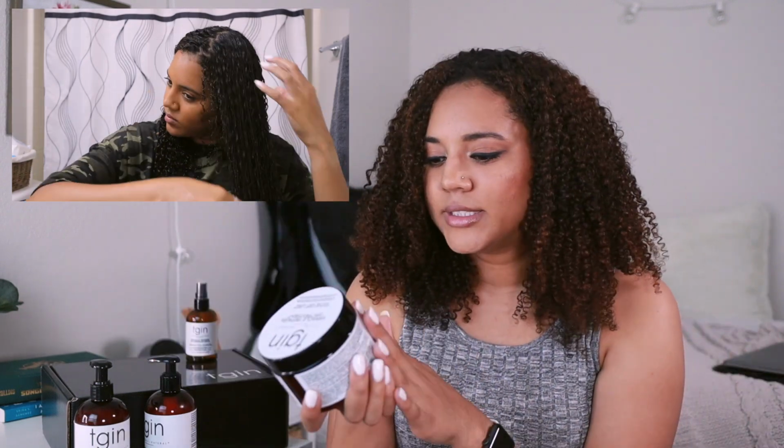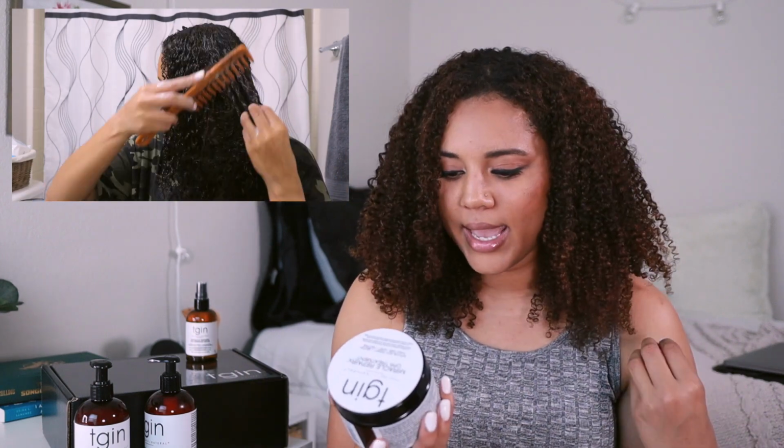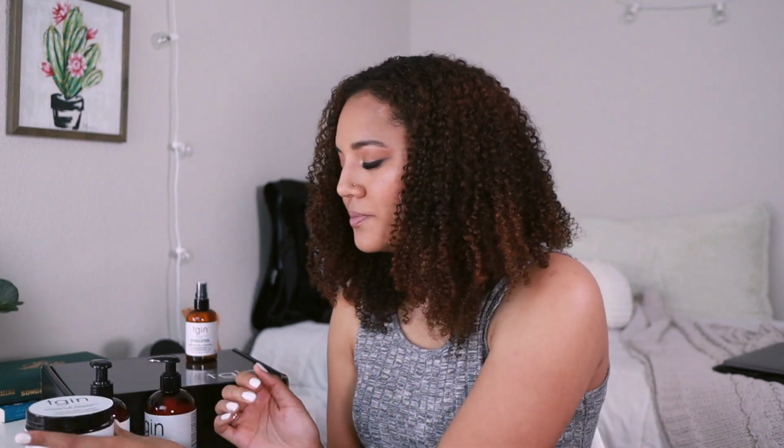Normally, I would only apply one mask or do both on all of my hair, but just for the purpose of testing it out, I wanted to do one on either side. So this one has black honey, biotin, which is great for hair growth, and this is just a curl protein reconstructor. So if you are protein sensitive, just know that this CPR treatment does contain protein.